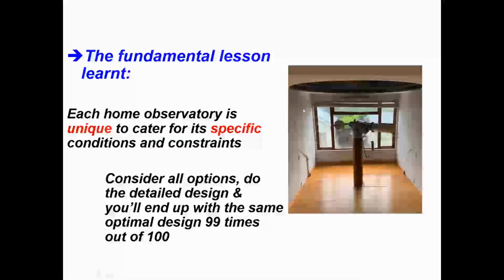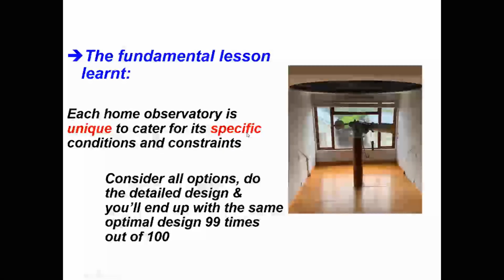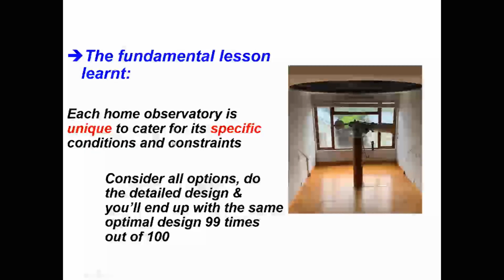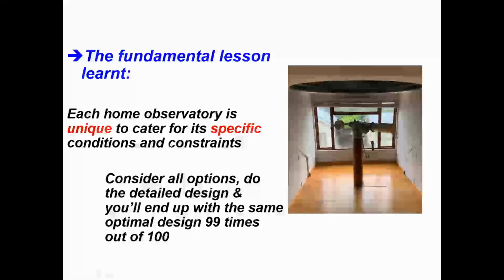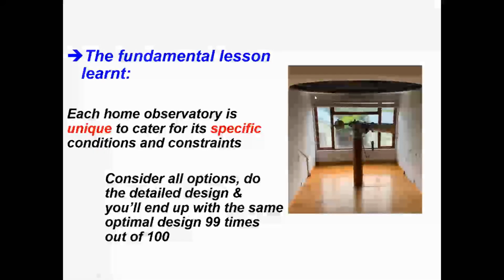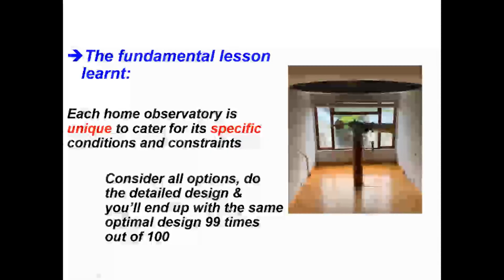The fundamental lesson learned from the whole process, and I think if you follow the logic of my decision-making, is that each home observatory is absolutely unique to cater for its specific conditions and constraints. If you just think of Johannes Roelof's dome, you think of Andre van Staden's dome, you think of Pete Scully's pillar, and in this instance, I was more or less led to install a dome. My experience is also that when you consider all the options, you do the detailed design, and I suspect that you end up with the same optimal design 99 times out of 100. I haven't tried something else, so that's not a substantiated statement, but I think it's a fairly reasonable conclusion.